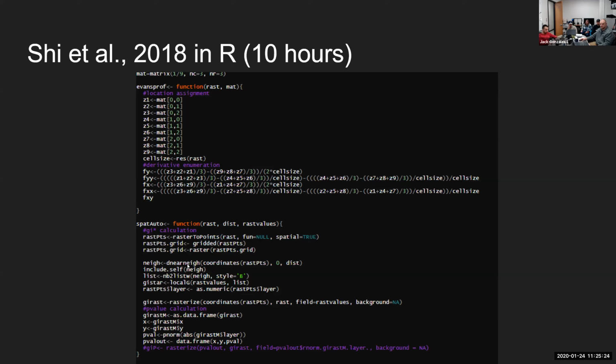I started it yesterday afternoon, and I guess R crashed last night. So I got in this morning and it wasn't ready, and that kind of sucked. And to get to G star I, you have to use include.self to make it include the center points in the weights lists, and so it goes into that.